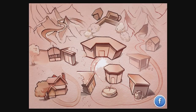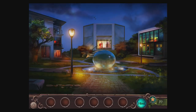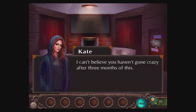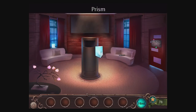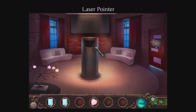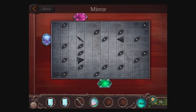Okay, let's go to chapter 8. So now the middle building is the only one open. Okay, so let's pick up, move these curtains aside, get the 2 prisms, get this little mirror from the plant, and the laser pointer. Now let's solve this puzzle using all these pieces.